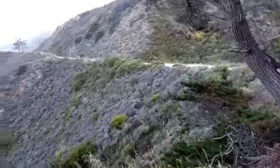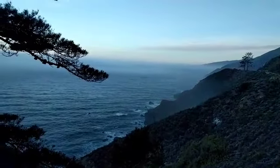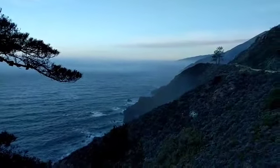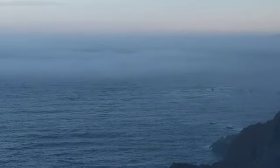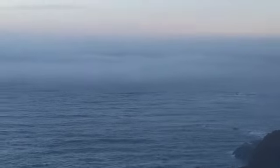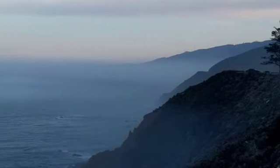It's about 6:30 in the morning on May 15th, which I think is a Sunday. It looks kind of cool, the low-hanging cloud bank right on the water, and I'm up above it.